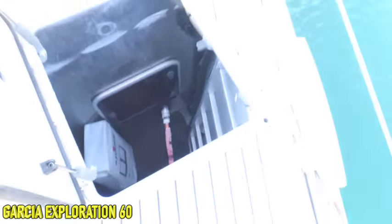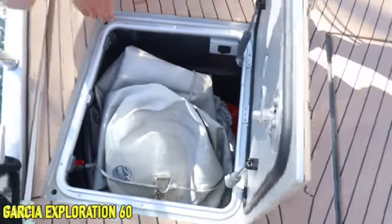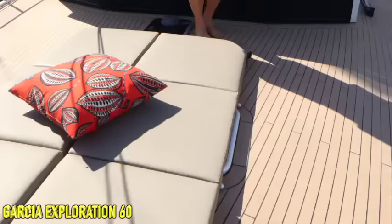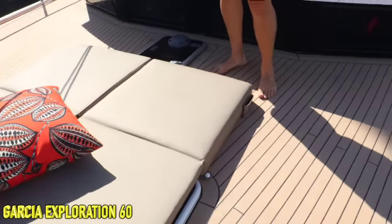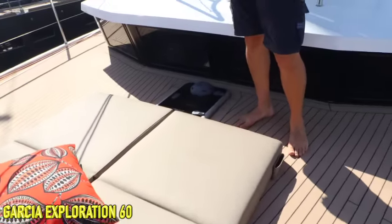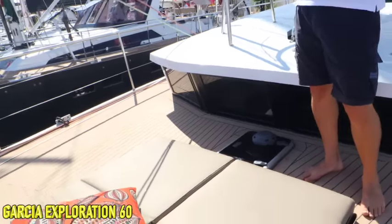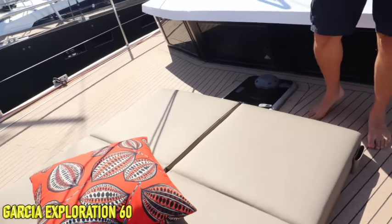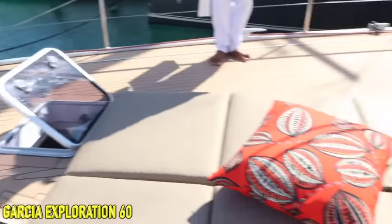Around the 50%. Yeah, half. Oh, half. So it's half of that. Okay. For Garcia, the chain for the anchor is at the best point for the stability. It's a great quality. We don't have the chains at the front, but right here.